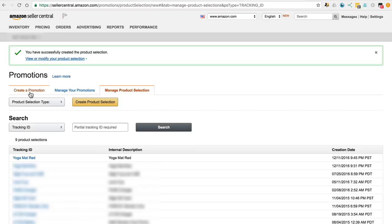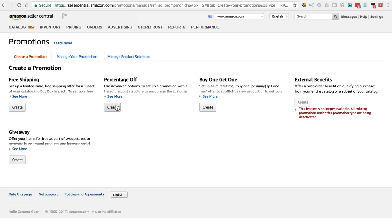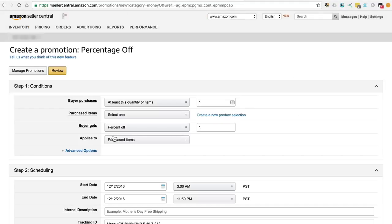You can now come to create a promotion, percentage off. Okay, so buyer purchases, by default, it's at least this quantity of items. That's the one that we normally recommend. You can also choose at least amount in dollars or for every quantity of items purchased. So this determines how the promotion is triggered. So we'll leave it at this for this example.